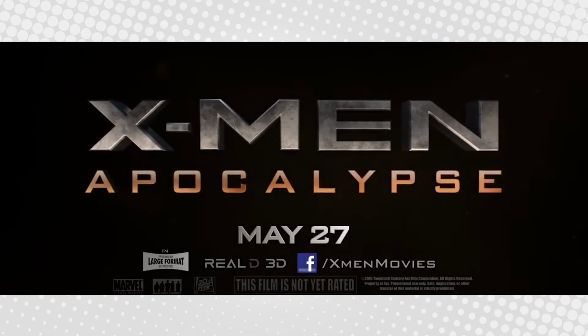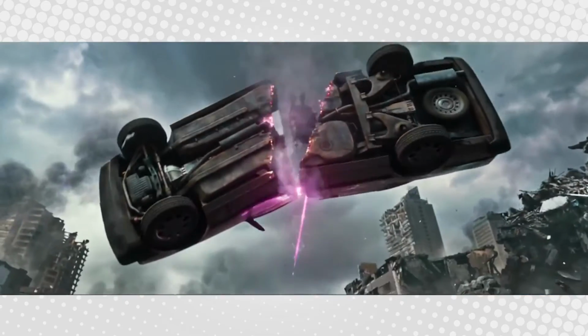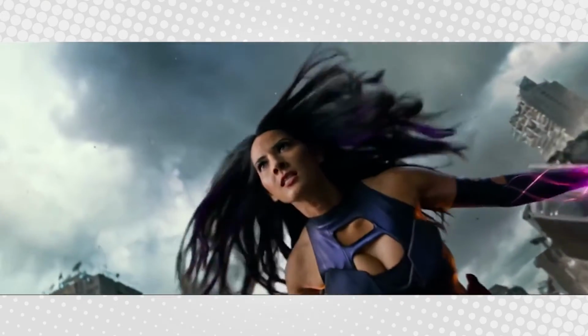That movie, to me, and this hurts me to say because I really liked First Class. And then I liked Days of Future Past. I didn't like it as much as First Class, but I liked it. Honestly, everything that we've seen from this movie so far is like, if a guy was going to work at a digital studio for visual effects, everything in that movie looks like something that'd be on somebody's demo reel.